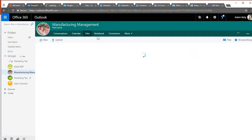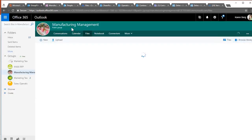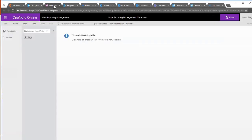I'm also going to click, I just clicked on Notebook here, and what it does is it launches a new tab to our OneNote shared notebook. And so what's really cool about this is that it's real-time editing. So I could be in a meeting with the other 25 people who are in this manufacturing management group, and we could all be taking our own page of notes in here, and it would all reconcile and get stored collectively as team notes in our group, which is really cool because if you've ever walked out of a meeting and someone said, hey, do you mind sharing your notes?